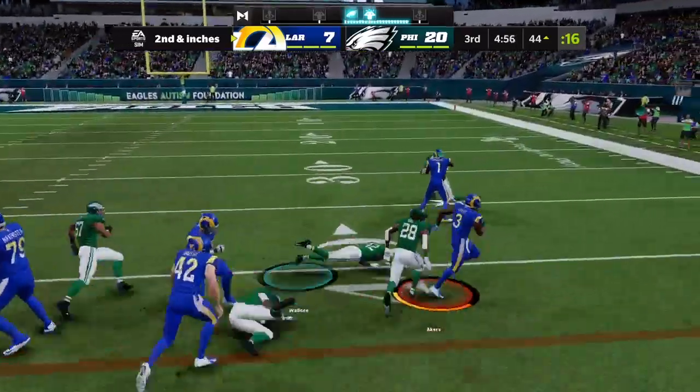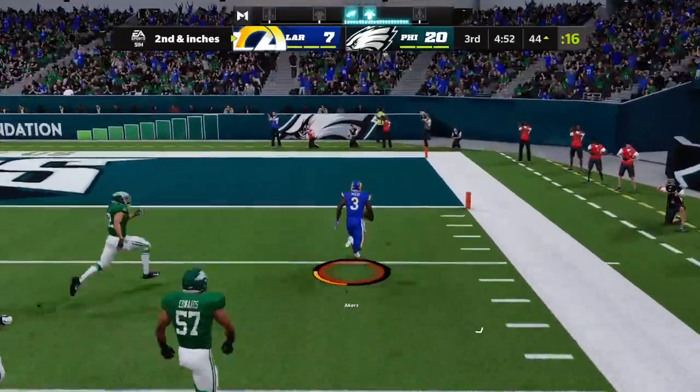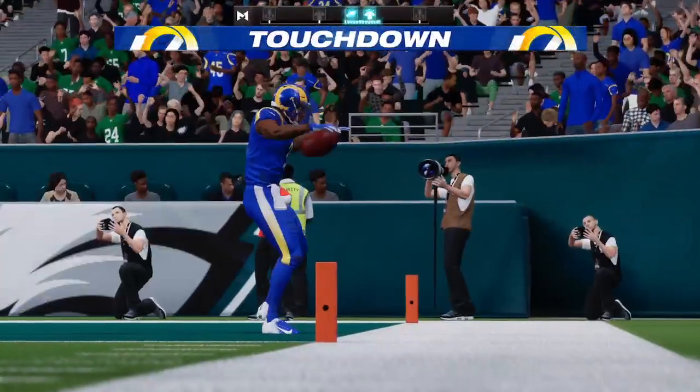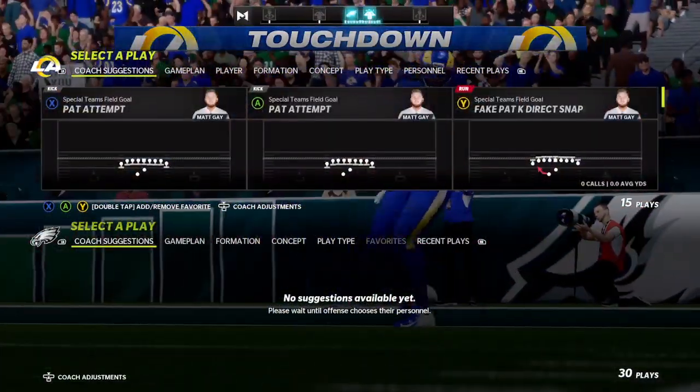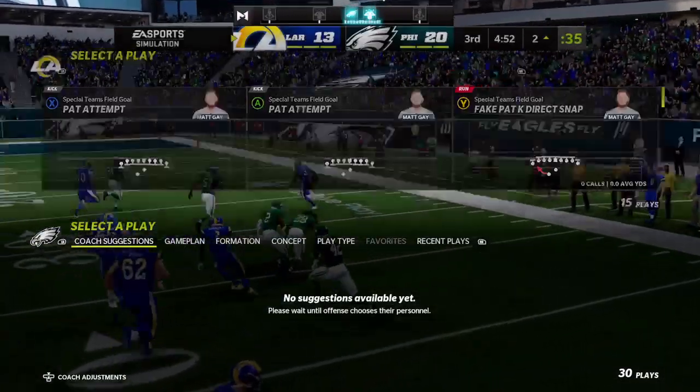Stafford going to give this to Akers. Whoa, Akers has got the first down of this one. Touchdown, LA! 44 yards for Cam Akers. And the Rams were able to get back within a touchdown.